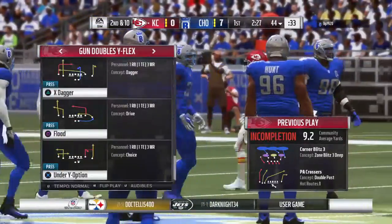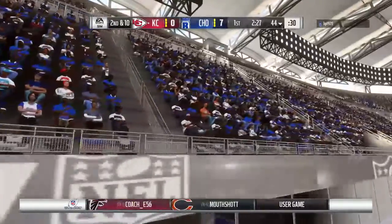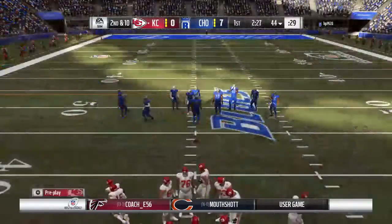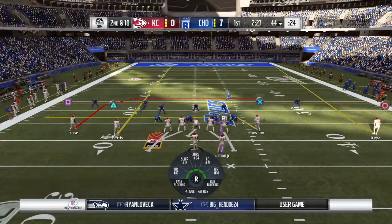Throwing on 1st down, but this one winds up to be incomplete. After the incomplete pass, here now is 2nd and 10. Detroit!